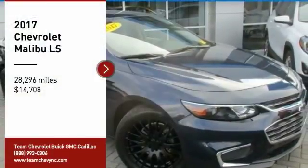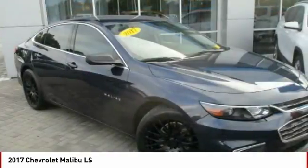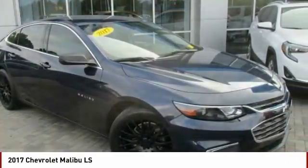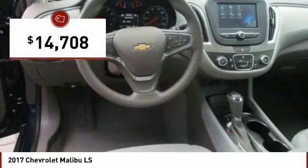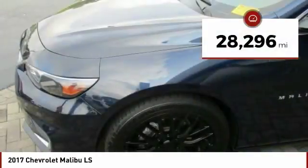Come test drive the 2017 Malibu. A combination of performance and fuel economy, the Malibu is a great commuting car and is priced below $15,000. This vehicle has less than 30,000 miles.